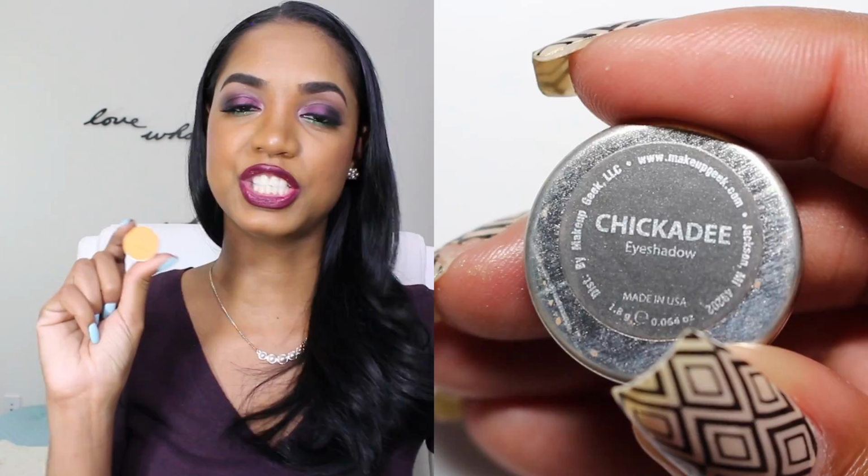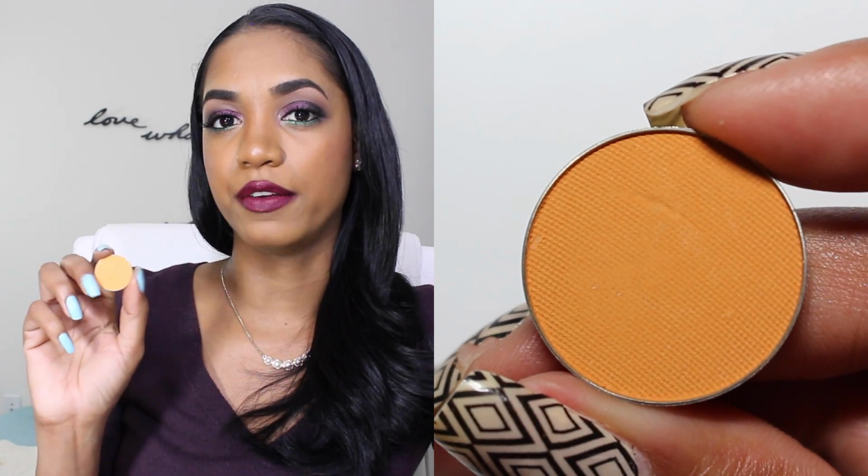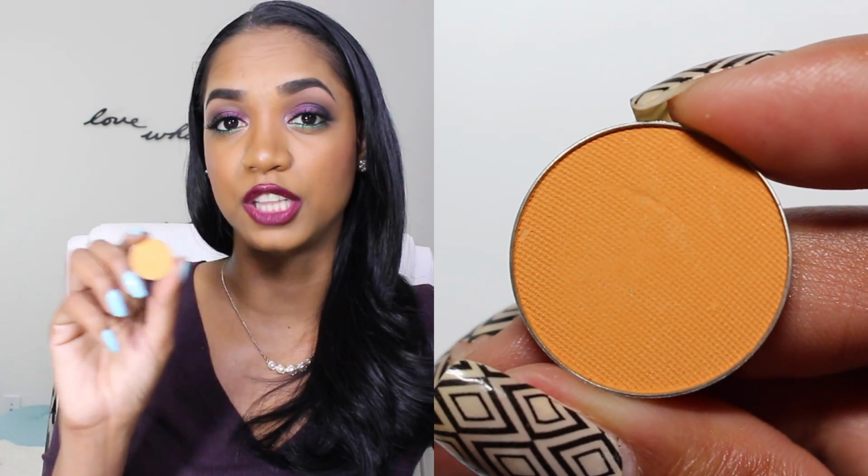And then I think anyone should have an orangey shade in their collection. This is Chickadee, which is a muted orange shade. It's more toned down than a bright orange, but it works well for a transition color to add a little warmth to any look. So this one is also a very creamy shade that applies really well.